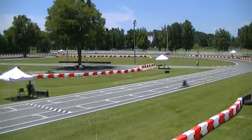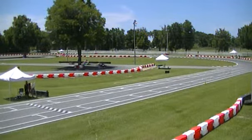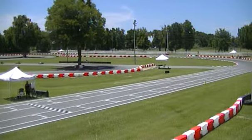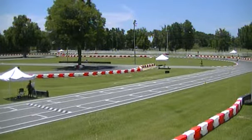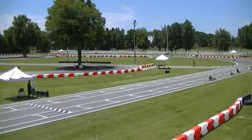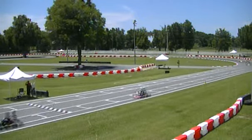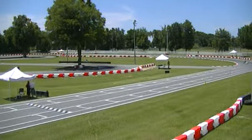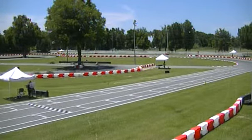And looks like we've got one in the wall on the outside of turn number 1. We've got a tire rolling. And I believe that was the 4 of Brent Lyman in that tag cart. So Brent out of the go-kart, looks to be okay. Nick Lucido gets around Austin Jordan for that 8th spot.